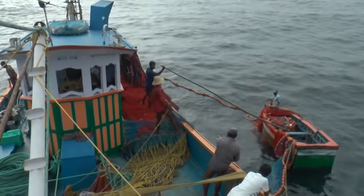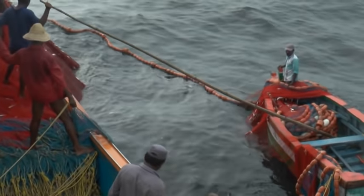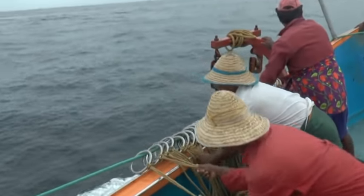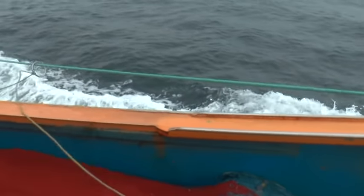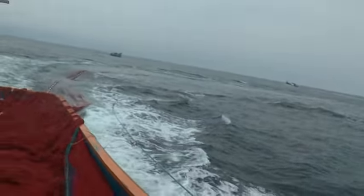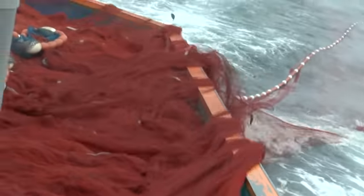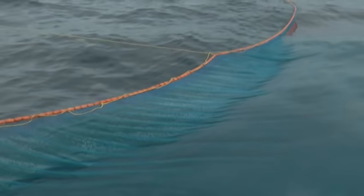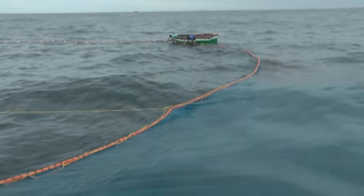Purse seine operation is highly labor intensive and requires about 25 to 30 crew members on board the fishing vessel. The length and depth of the purse seine has been increasing over time, and nowadays, purse seines of length up to 1,200 meters with depth up to 100 meters, weighing about 2 to 5 tons, are being used.